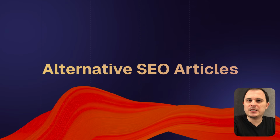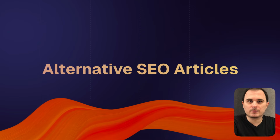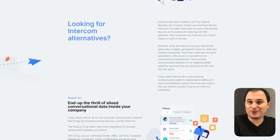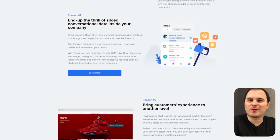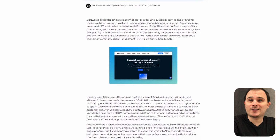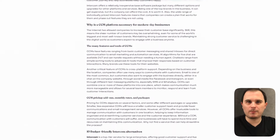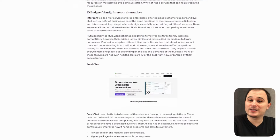Another effective way to attract your first customers is by creating alternative SEO articles. Write 10 to 15 of these articles to gain your first 100 users. Compile a list of alternatives placing your SaaS at the top, or create comparisons that highlight why your product is better than your competitors. While reading these articles, users are already in the decision-making process, so a well-crafted article can make the sale for you.